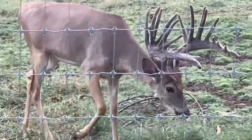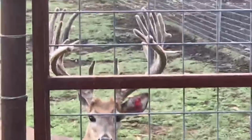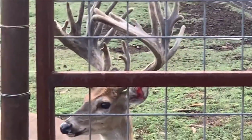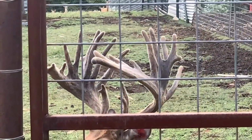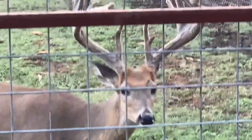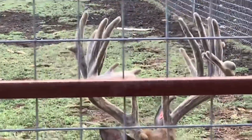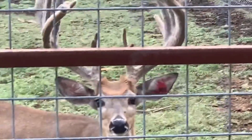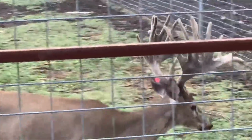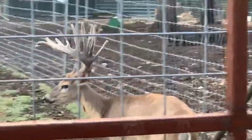That is a beautiful deer, and we're going to be turning him loose sometime not too distant future. But there he is right there, Mr. Whitey, and he is loaded. He is absolutely loaded. A beautiful, beautiful deer. And I'm just right outside the pen, just getting ready to go in and get a look at him and Bazooka and see what they look like. But he's gonna run just a little bit.